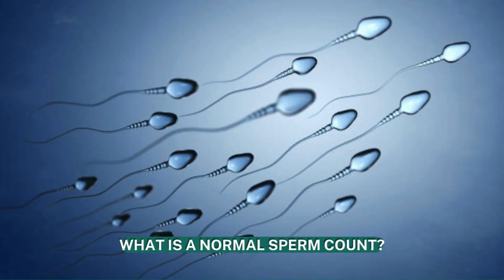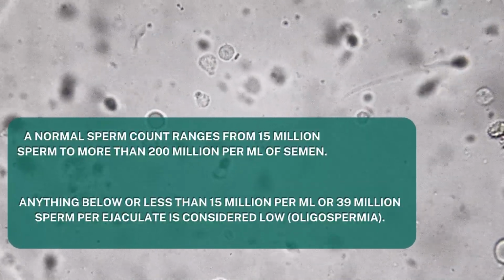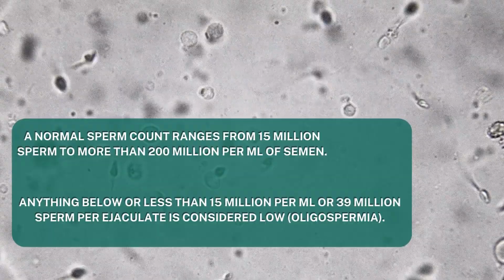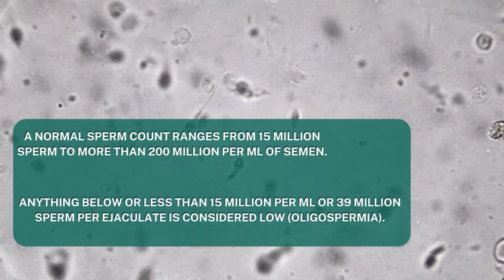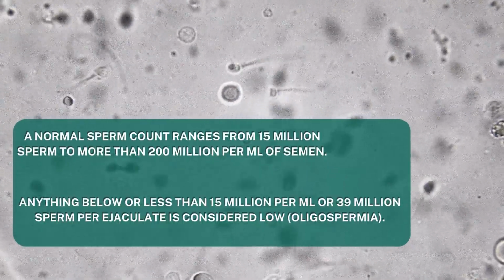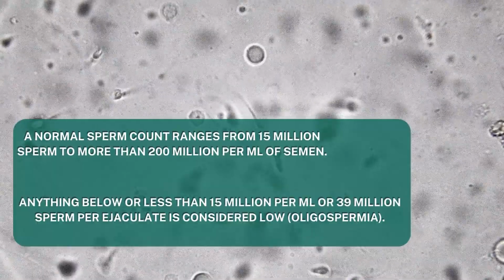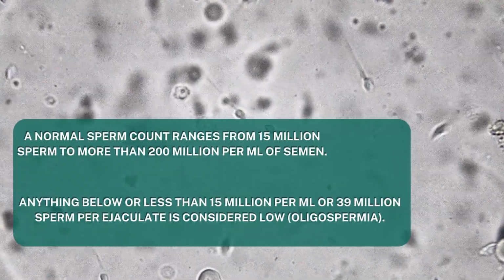We are going to discuss today what is a normal sperm count. Really, doctor, can you explain what you mean if you say I've got a normal sperm count? A normal sperm count ranges from 15 million sperm to more than 200 million sperm per milliliter of semen. Anything less than 15 million per milliliter, or 39 million sperm per ejaculate, is considered low. In that way, we say it's oligospermia, low sperm count.